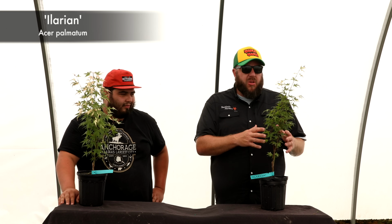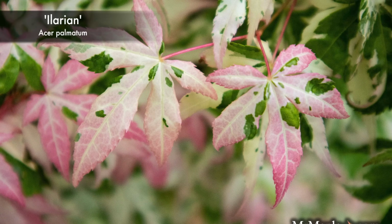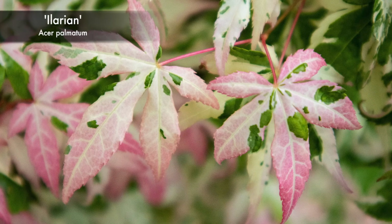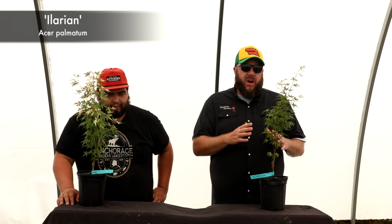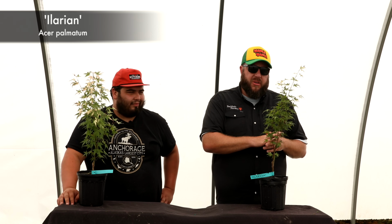It's not uncommon for them to be a little more green late summer, then new growth flushes to be really bright white. Again, these don't revert, so it's not a tree you're going to have to worry about losing the variegation, but it can get a little less during the late summer months. Love this one for its bright white coloration, though. Definitely recommend some late day shade on this one to get your best colors.